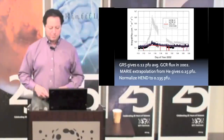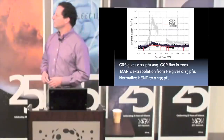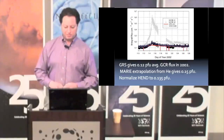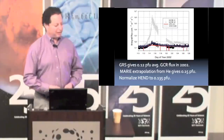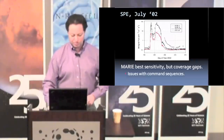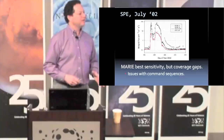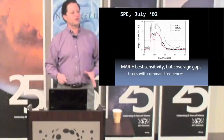And sometime later, I found that there was BESS data. BESS was a balloon-borne spectrometer that flew around the same time. And BESS found 0.16 for the same thing. So we're pretty much in the ballpark. And you don't expect that the cosmic rays are very different between Earth and Mars. What's different are the solar particle events.